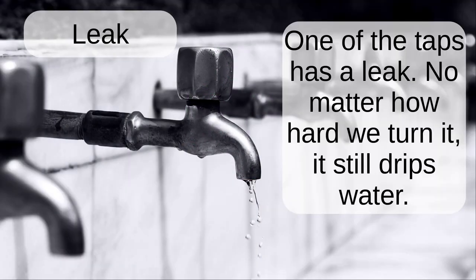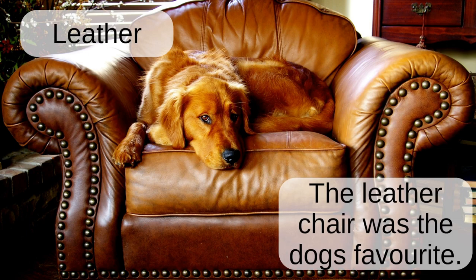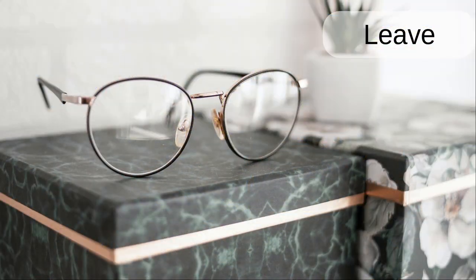One of the taps has a leak. No matter how hard we turn it, it still drips water. Leather. The leather chair was the dog's favorite. Leave.